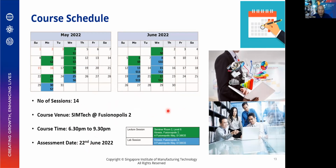With regards to the venue, because there are also lab sessions, the 2 buildings are very nearby. There's a level 6 and also the lab will be at the same building. I'm sorry about it, it's at the same building, just at a different level.